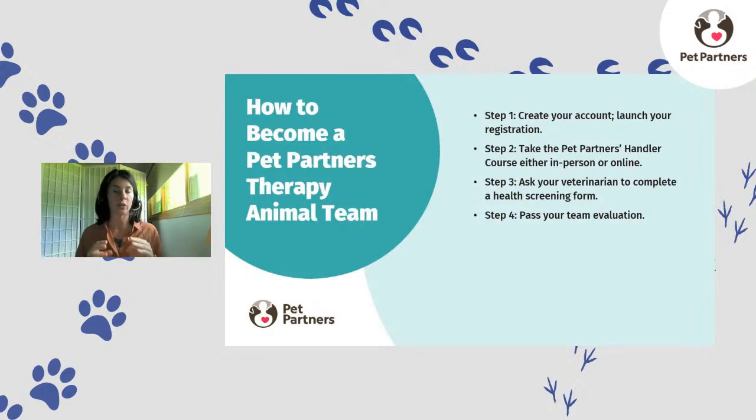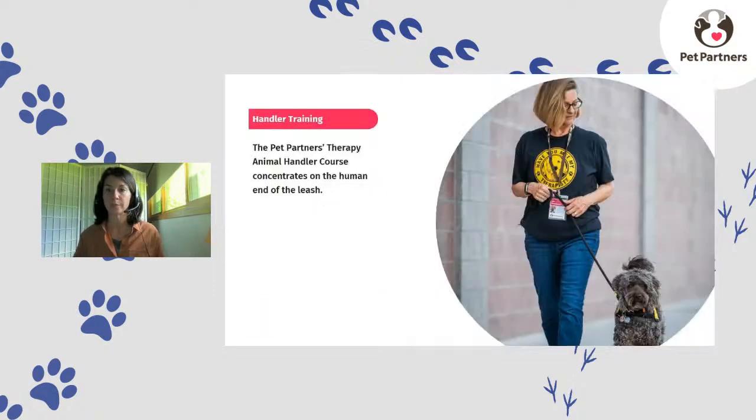But I will just mention step 3 here and also say that's an important milestone or touch point. You do need to have some forms submitted from your veterinarian. Obviously, that helps us ensure your animal is healthy and capable of visits. Keep in mind with that form, you may not have to make a special visit to your vet. If you just visited them 6 weeks ago, they can completely fill that form out with the information from that visit. So in the next couple of slides, we're going to dive into step 2 and 4.